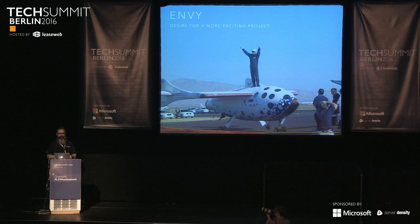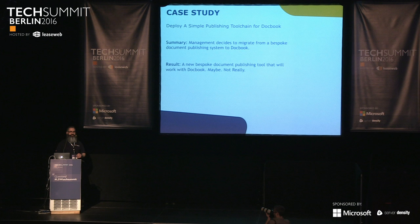So the result of this was a new bespoke publishing tool that replaced the old one. And works with DocBook? Well, I said maybe not really, because although it mostly worked with DocBook, there was one critical feature that it broke. And this was the ability to export portable translation objects, which, if you're not familiar with document publishing, what you do is you write it in the language you know, you export these objects, you send them to a translation company, they translate them, they send them back, you import them, and now you have multiple language versions of your document.